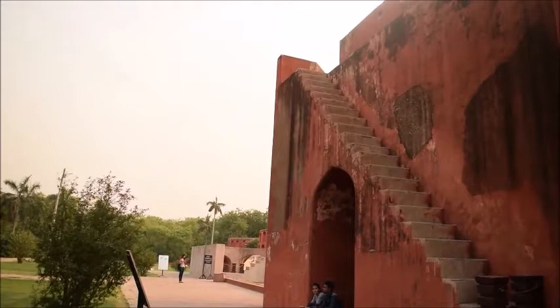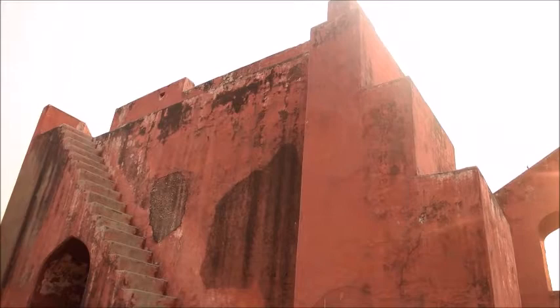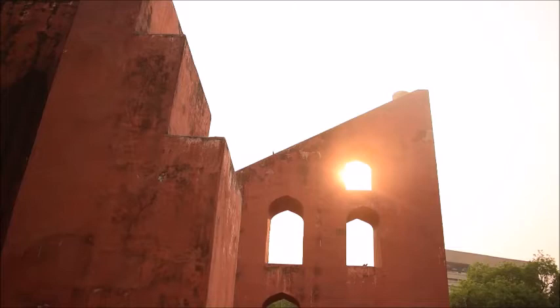Out of all yantras at the Delhi Observatory, the use of this yantra is the simplest and perhaps the most dramatic and appealing for any visitor.